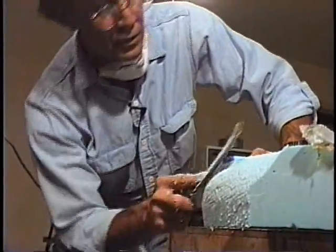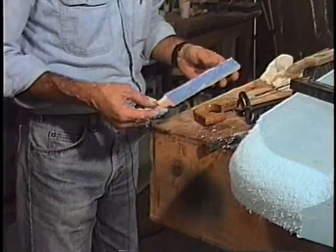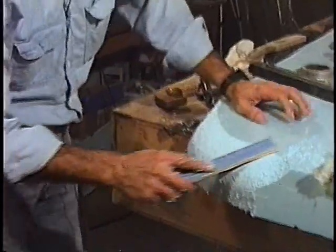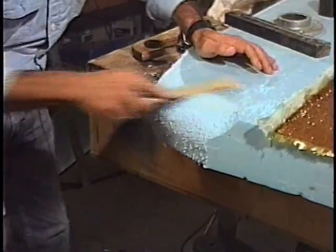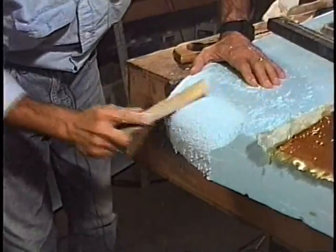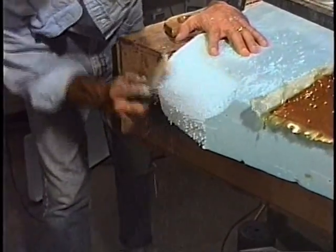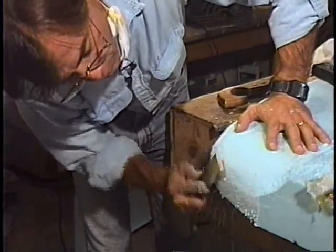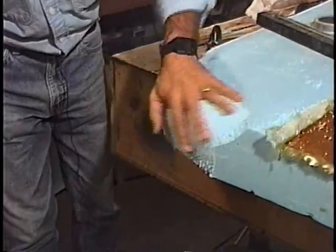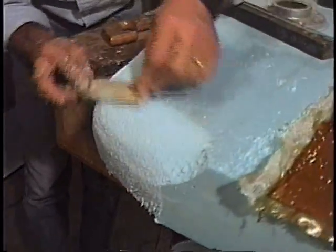Now, I make lots of different kinds of sanding tools. Here's one I like a lot. It's just a paint stick with some 36 grit paper glued to one side and a little 80 grit glued on the other side. And for final work, now, I'm not going to try to make this a beautiful job, but from here on out, I would be very careful to sand in the same direction.